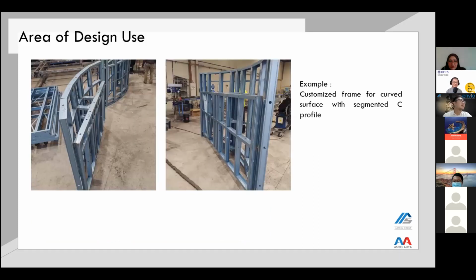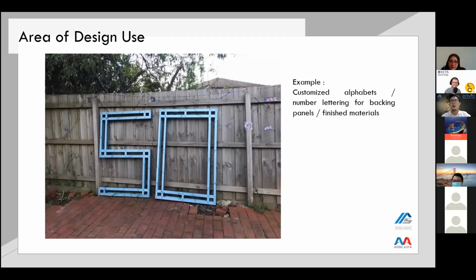Right, then of course we can also do a customized curve profile. But this one is a bit labor intensive, because you need to make sure that the segmented profile is properly divided to achieve the curve that you want. So this effort requires a lot of input and design from an experienced designer to tell you how to actually get this done. I also see people use it to do even simple lettering or alphabets. So it can be formed into many sorts of finishes, achieving the output that you desire.